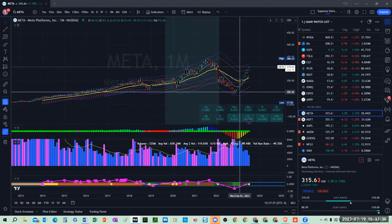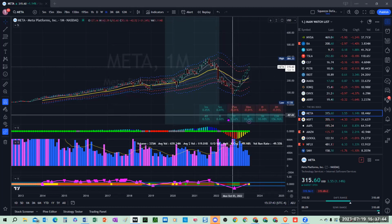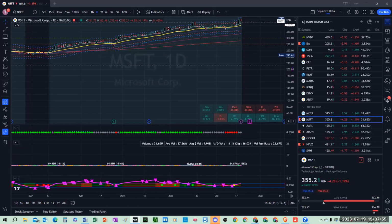If you did take this based on the strat setup, you did very well. But I'm not sure what time frame continuity would have been back here. Looking at it, it actually would have been all red. So I don't know if anybody trading the strat would have taken that trade back there, but who knows? Microsoft, all-time highs.